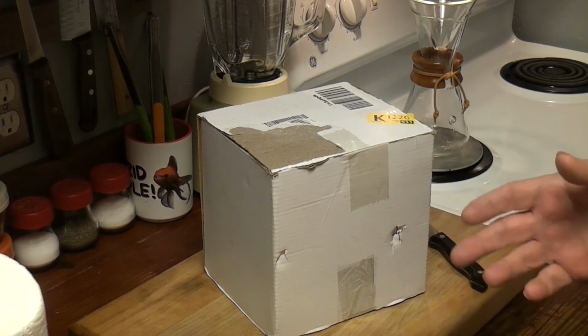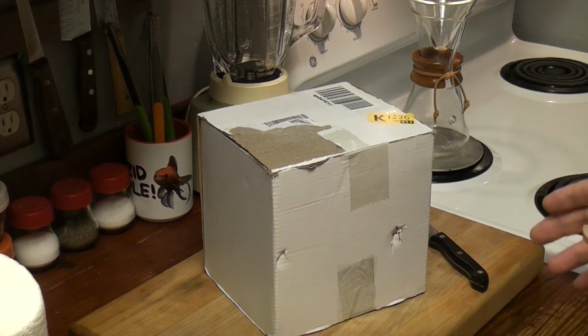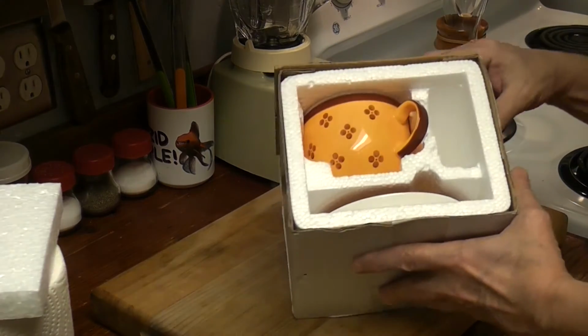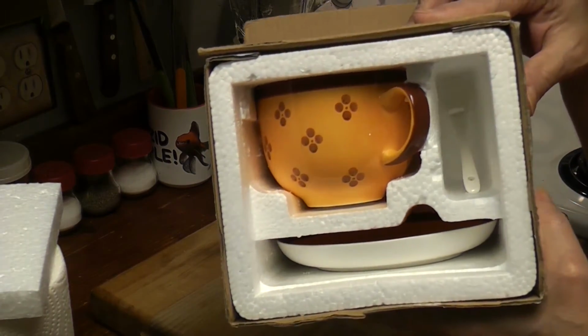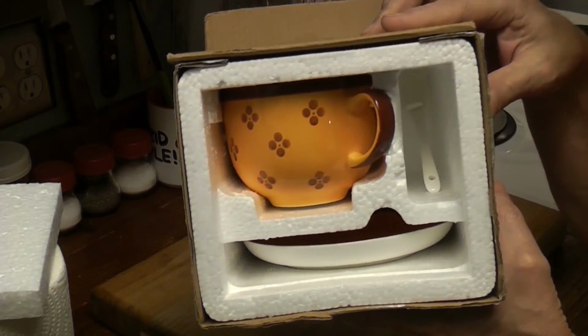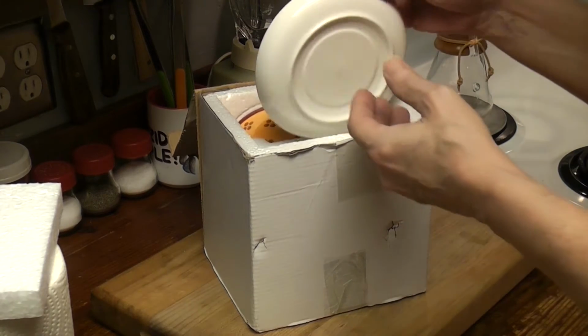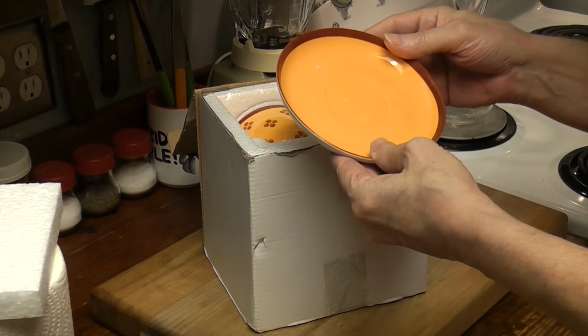Amazon sent the package in this box. There's a push hole, a little dent. For the first time, they didn't put it in an oversized Amazon box. I'm a little worried. Feels a little loose in there. How could that be possible?